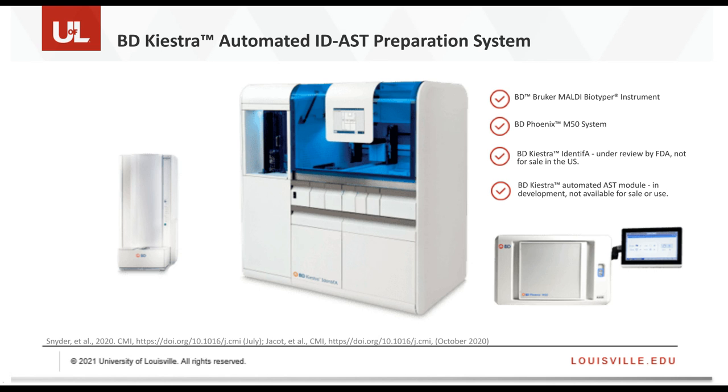This is a photo of the prototype, and I will tell you right up front, this is not available for sale in the U.S. A large part of it is still in development. I would recommend that you talk to your BD rep for any update on that. This prototype that was placed in our laboratory is not a guarantee that this is what the final product is going to look like.